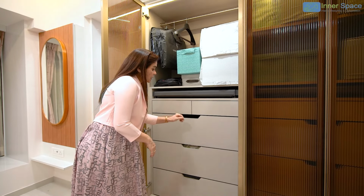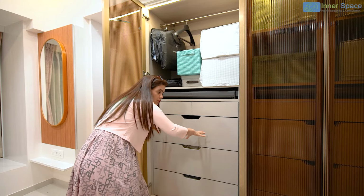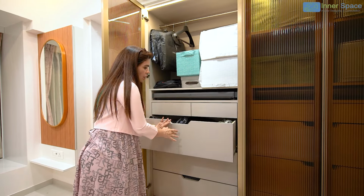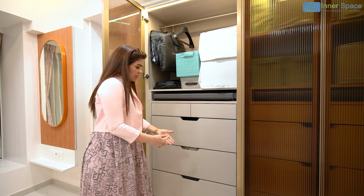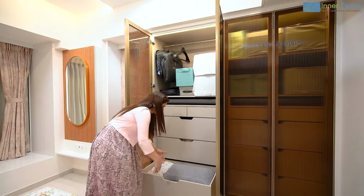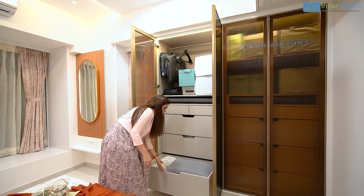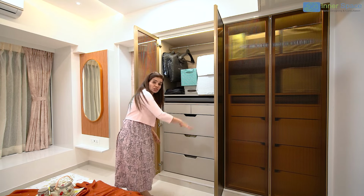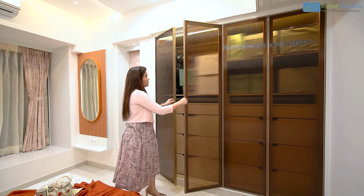The reason behind it is that when you have a drawer, you don't have to bend down and struggle with those shelves at the bottom. You just pull the drawer, and the whole thing is in front of you, even the bottom one. So you can just open it and it can all be seen. It's very handy, user friendly. Whereas if there is a shelf, then you have to literally bend down, and it's cumbersome basically.